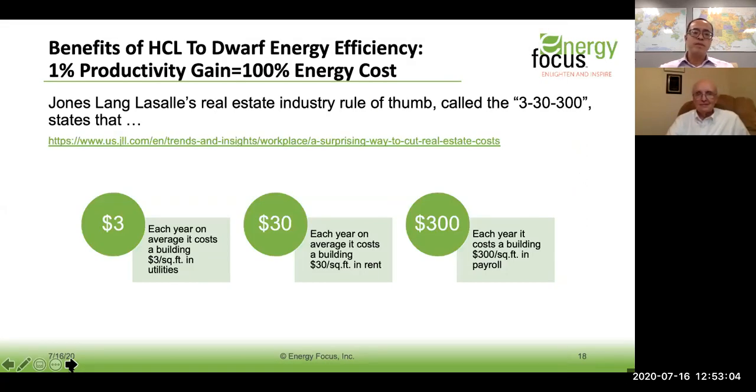To quantify the impact, there's a general rule of thumb in the real estate industry that commercial buildings in North America spend about $3 per square foot on total energy, $30 on rent, and $300 on personnel cost, right? So the energy efficiency story is the $3 you're looking at. Obviously, sustainability is important, and that's what we are all doing here, to reduce energy usage. But $3 versus $300 is a 100 times difference, right?